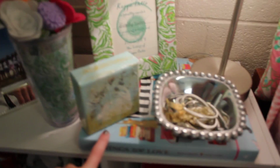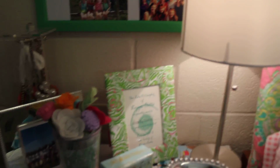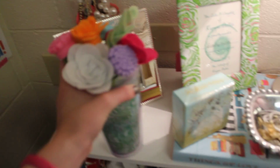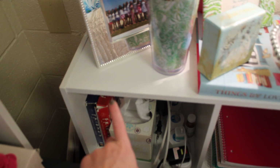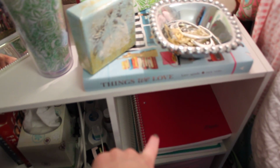I have my lamp resting on my Kate Spade I Can't Get By Things We Love book, a little picture that my mom gave me, a picture frame with my bid to Kappa Delta in it, these felt flowers that I recently got that I need to get a vase for. Right now they're just in a Tervis. Another picture frame and a jewelry organizer that just has cords, tissues, some movies. That one has my spiral notebooks for class.